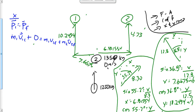Man, I would love it if both of these masses were the same, but they're not. M1, 1,200 kilograms times V1I, we don't know what that is, equals 1,200 times, tell me what V1F is. Yeah, good, -2, -7.6675.